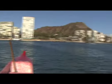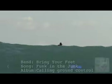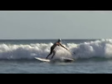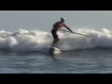March 20th, 2009! We're sitting here in an outrigger to get as close as possible to the OC Sandbar, otherwise known as Old Man's. Out there we got a couple of the C4 family. Here comes Kaipo Guerrero.